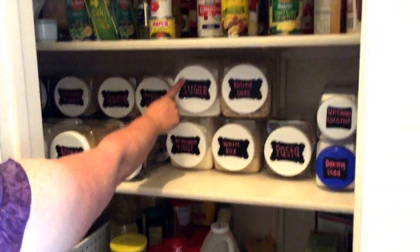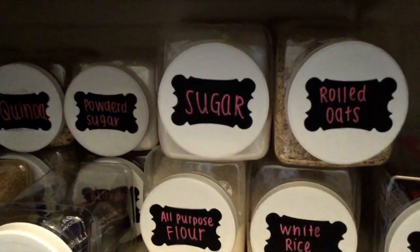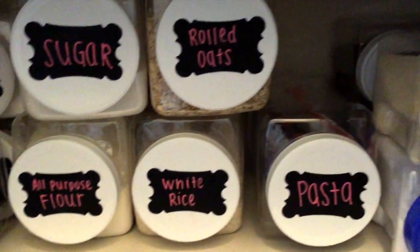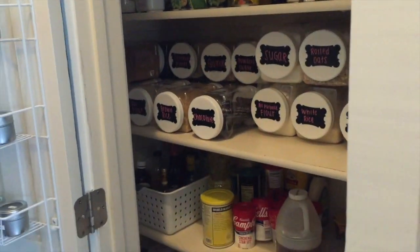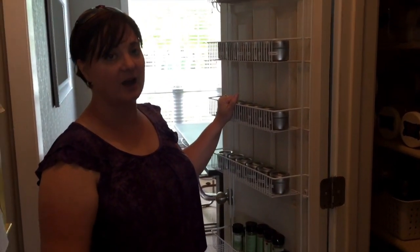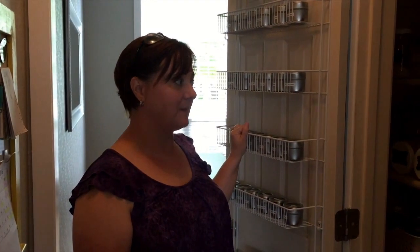These labels are chalkboard labels. I did have some that I got from the Target dollar section, but they did not stick. But those particular ones I got from Walmart. And my daughter used the chalk markers to write on them. They easily erase. I highly recommend doing that versus the old-fashioned chalk. You can get them at pretty much any store. They wipe off, they have nice bright colors, they look nice and clean, and they don't make a mess.